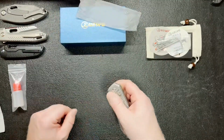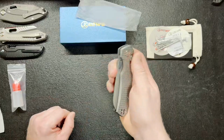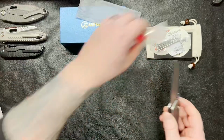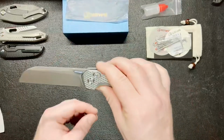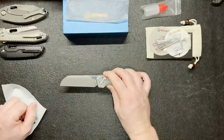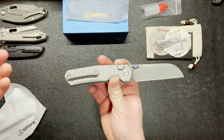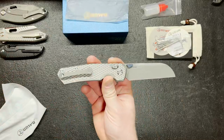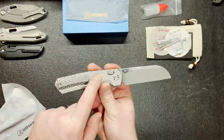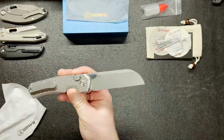Alright, here you go. Let's check it out. Oh, I love this thing. It is the stonewash version of it. While I'm posting this video now, they had this one and the orange peel version come out at the same time, re-released, like 2 weeks ago. And I think last week they came out with the carbon fiber and the reverse tux, with the black DLC coating.